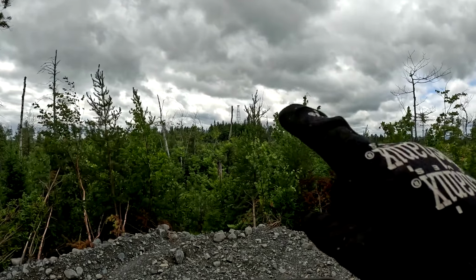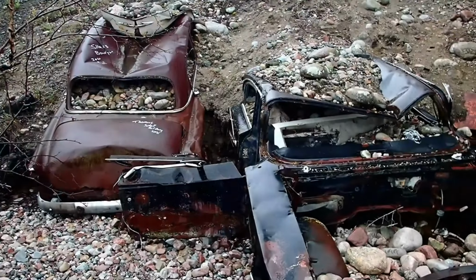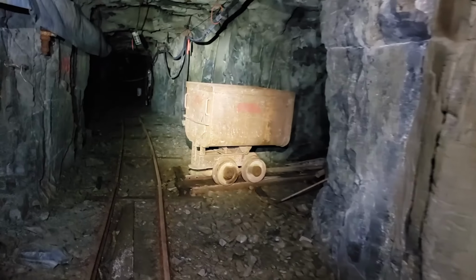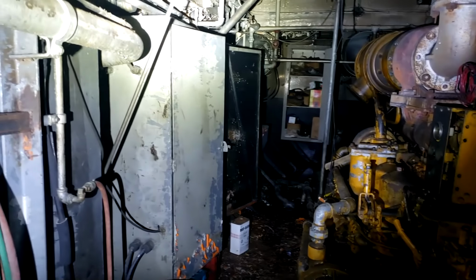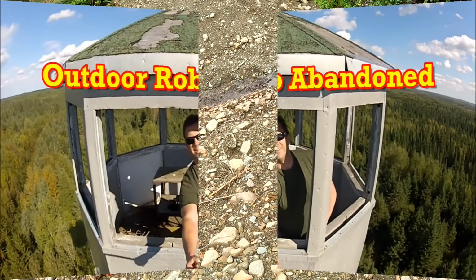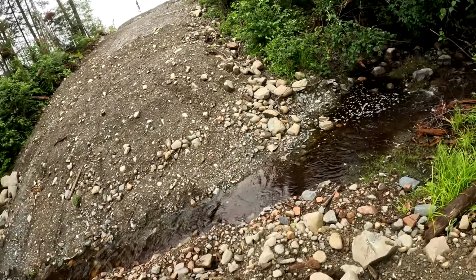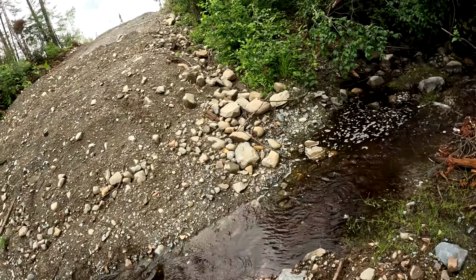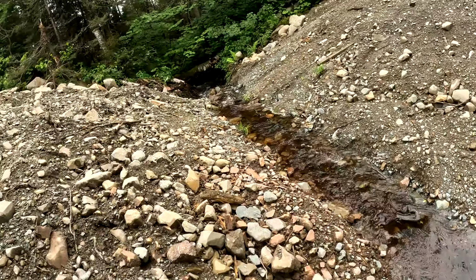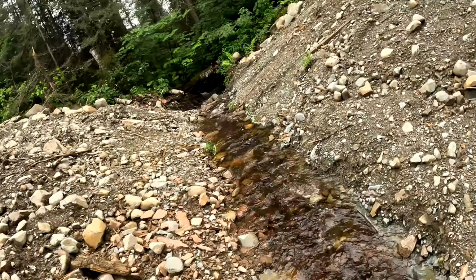Alright, end of the road. There is a tower there still, but the tower... Nice clean little creek. See if I can keep my feet from going in.